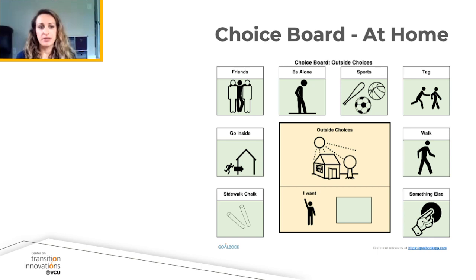Something like a choice board can certainly be used at home as well. The example that we have here is a choice board for outside choices. What are you going to do when you get outside? And so those squares, the little ones that are around the larger square there, those are examples, those are your choices, and you would work with your child at home beforehand to say, what are we going to do when we go outside, and make that selection. And that means that they're really getting the buy-in for what they're going to be doing with that day.